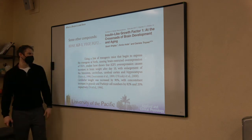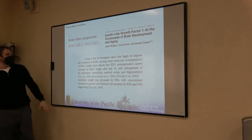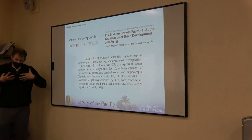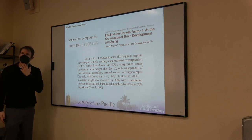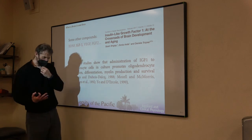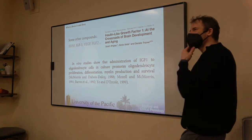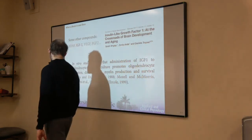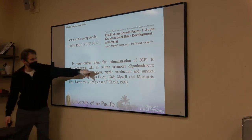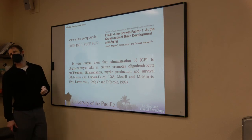IGF-1 overexpression causes an increase in brain weight after day 10. These are mice; again, there's a lot of mouse studies here. Enlargements of the brainstem, the cerebellum, the cerebral cortex, and the hippocampus: all these brain areas are physically larger, with heavier brains in the presence of IGF. So IGF is not just a hormone that stimulates skeletal muscle hypertrophy. It's also critical for the brain, with very diverse roles. Again, myelin production, the same thing BDNF is doing in the central nervous system, IGF is partly responsible for that.